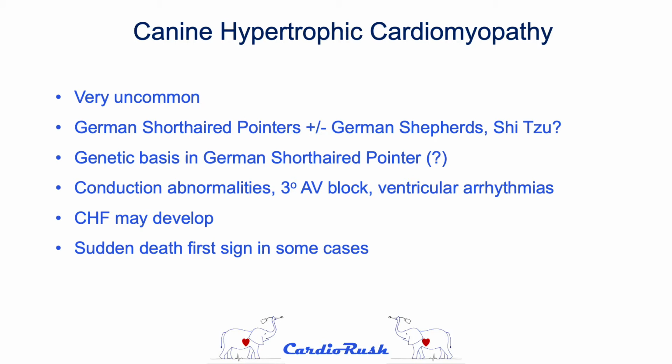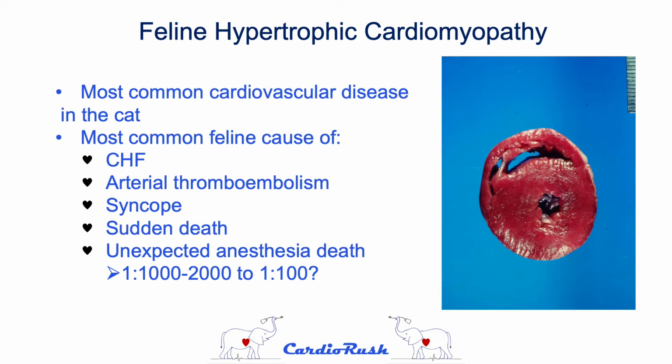It's only been reported in a handful of cases, and it may be more common than normal in German short-haired pointers, German shepherds, and maybe the Shih Tzu. Affected animals can develop congestive heart failure or cardiac arrhythmias, although sudden death may be the first sign of disease in dogs. Hypertrophic cardiomyopathy is the most common cardiovascular disease in cats, and it's the most common cause of congestive heart failure, arterial embolism, and sudden death. And it may be that cats with hypertrophic cardiomyopathy are more likely to have an unexpected death under anesthesia.